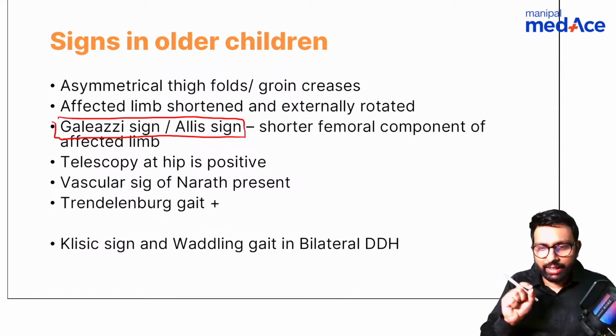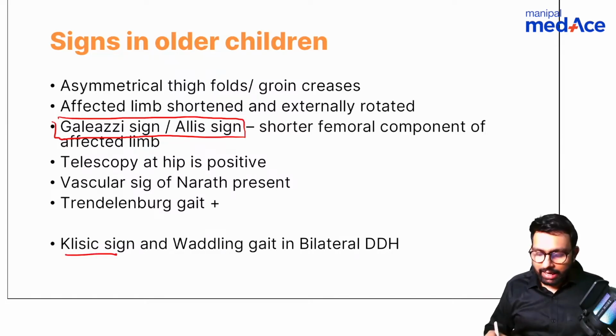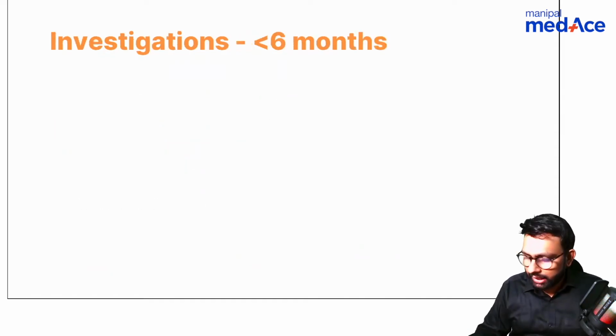Now, in rare cases, I told you in 20% cases, DDH can be bilateral. If there is bilateral DDH, there is only two signs that you can see. One is Klissick sign and another is waddling gait. Only these two signs can be seen in a bilateral DDH. So Klissick sign is seen in bilateral DDH. Okay, so that statement was correct.